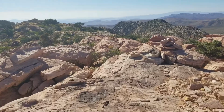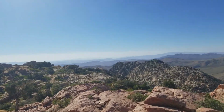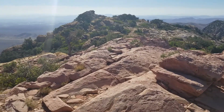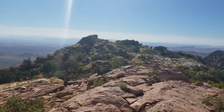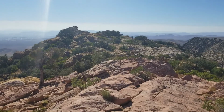Getting into the rocky terrain, which is what I like. I believe this is where I saw that bull snake back in the spring or early summer. So it kind of looks like there's somebody up there. I don't know if that's the case or not. I guess we'll find out.